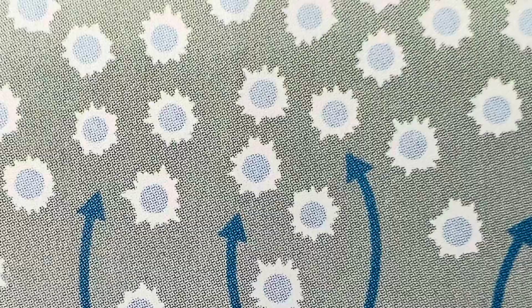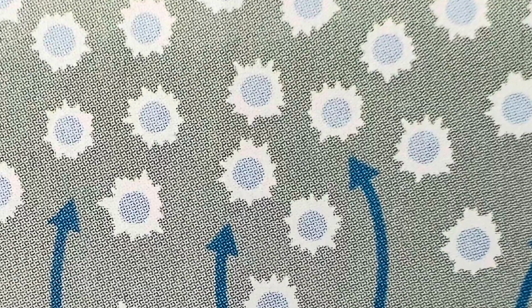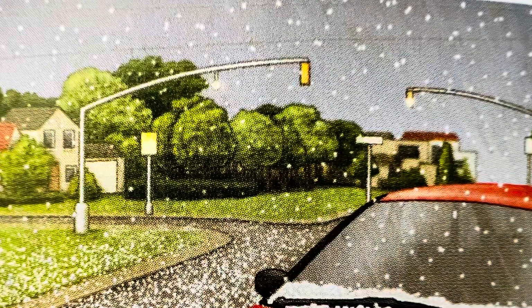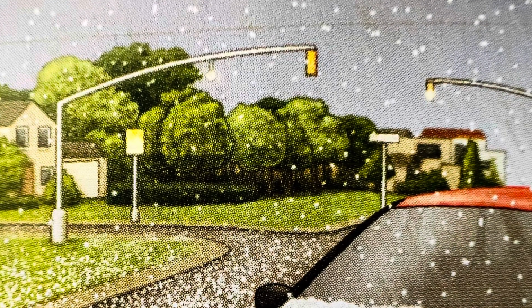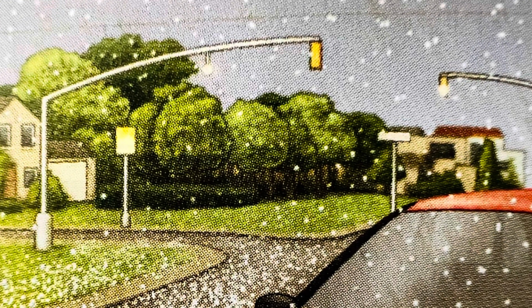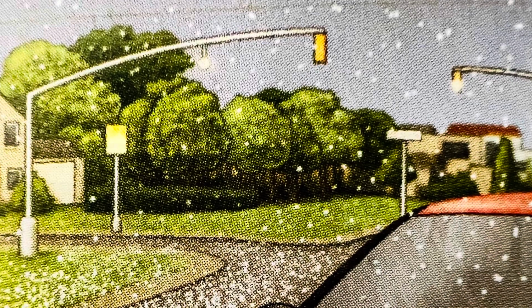Check out the picture, STEM buddies. The arrow is pointing to the hailstones going up to the top. This happens again and again until the hail gets too heavy and falls from the sky. Check out the picture. The hail is falling.